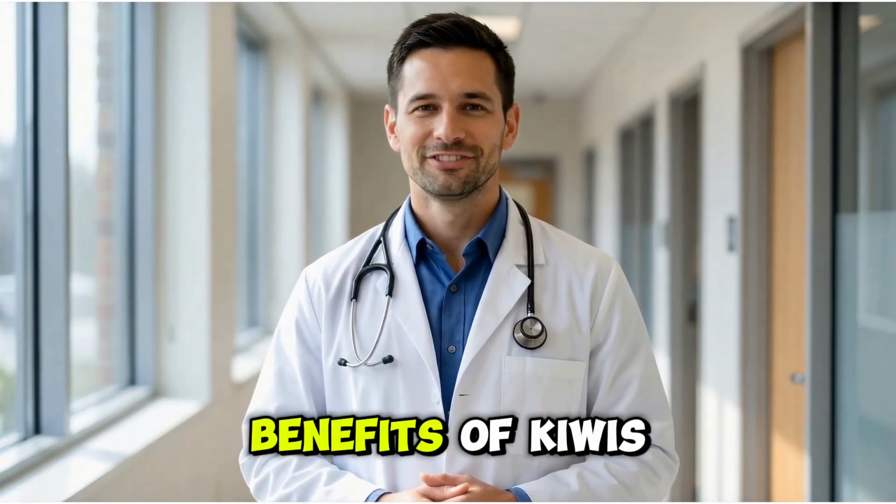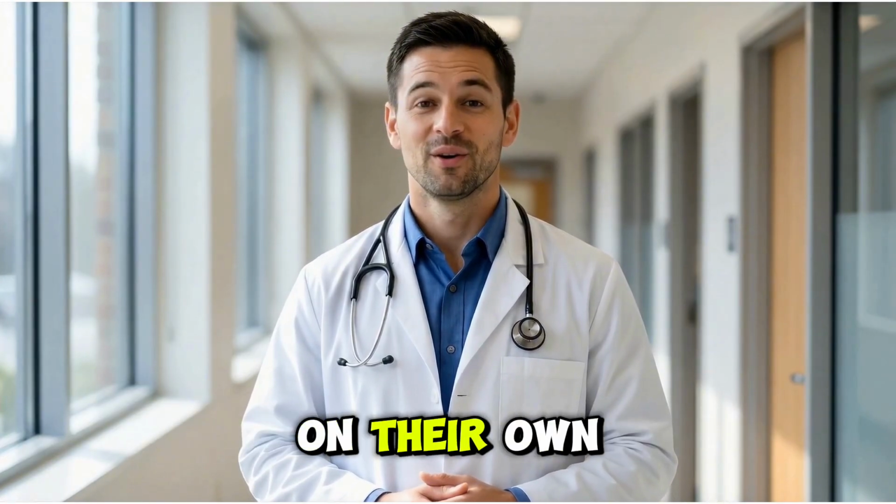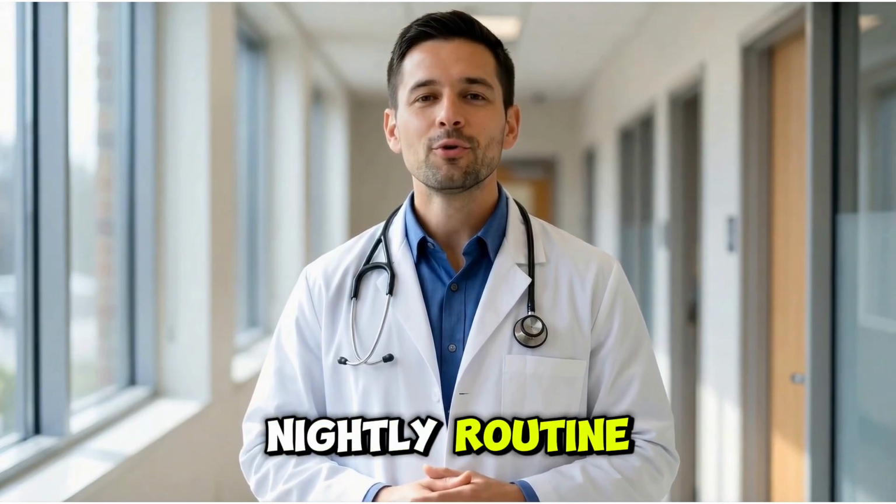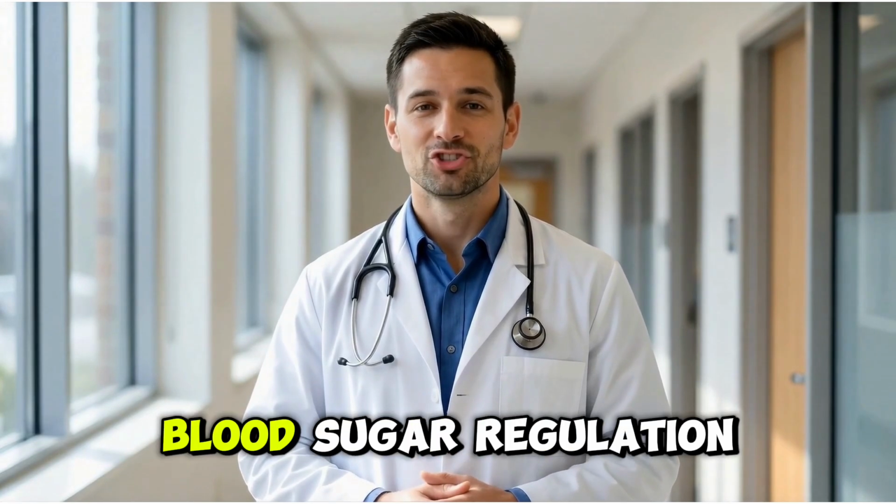Now, the vision benefits of kiwis are remarkable enough on their own, but there's so much more happening when you make this simple addition to your nightly routine. Benefit number 1, blood sugar regulation.